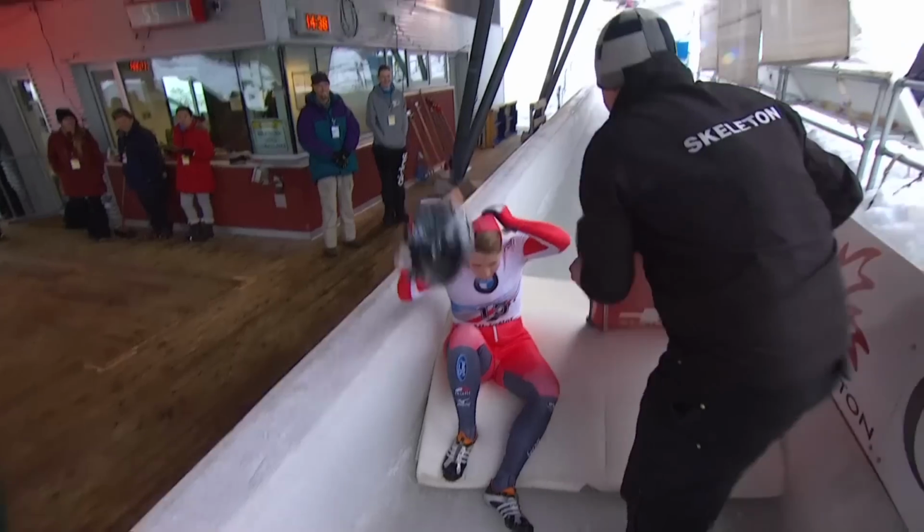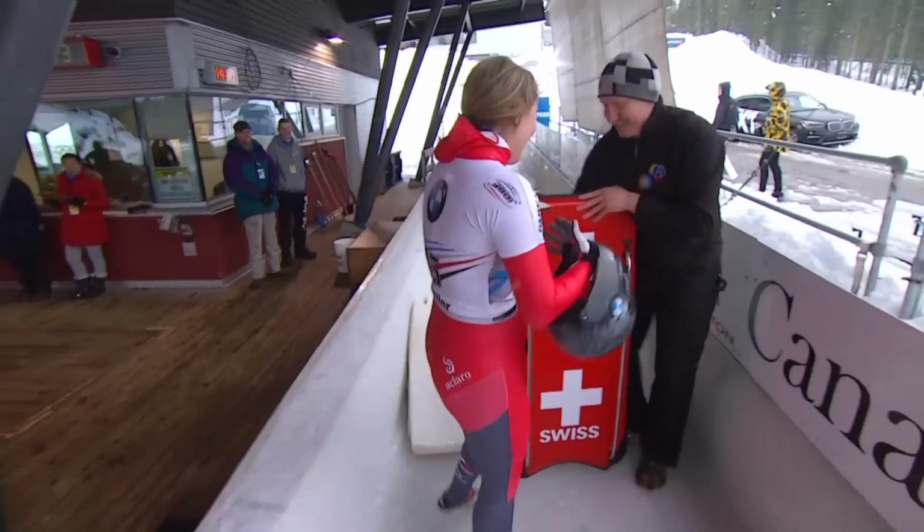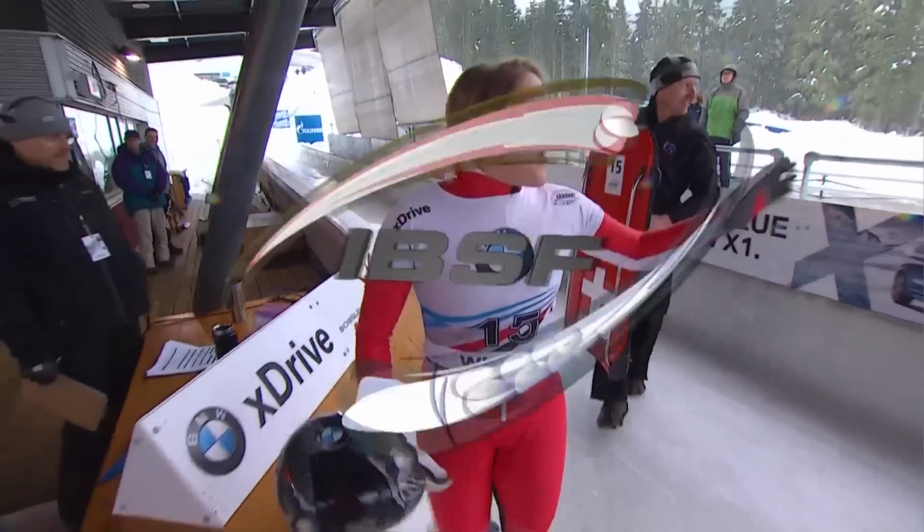See the great lion artwork on her helmet. Well, to be laughing after you just came down the track at 80+ miles an hour.